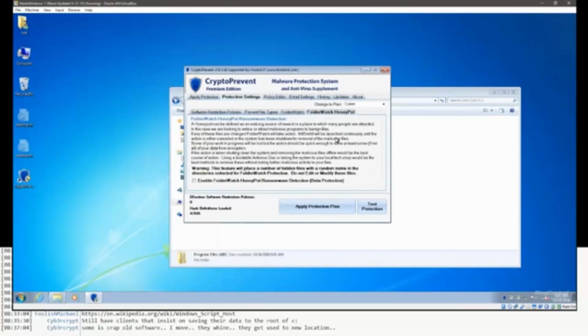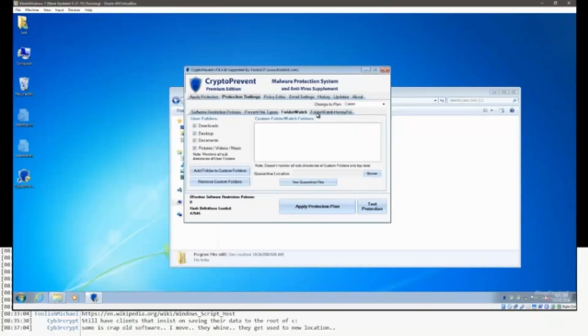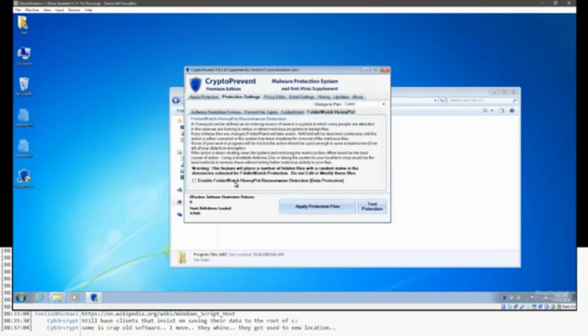Then finally, under our protections, we have what we feel is probably one of the greatest protection additions to version 8, which is our Folder Watch Honeypot ransomware detection. I like it a lot. Both of these options are going to rely on having Folder Watch enabled on this first page, so just wanted to point that out here. But the Honeypot will also depend on what you have selected in here. So with Honeypot, which we'll go over more in depth in a second, we'll add Honeypot files to each of these folders and any custom folders you have selected, and monitor those for encryption.